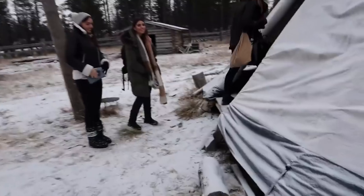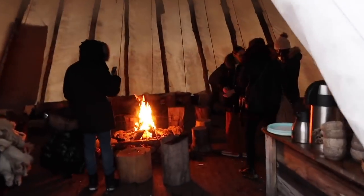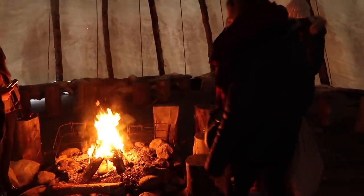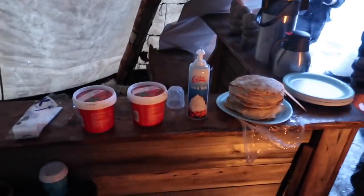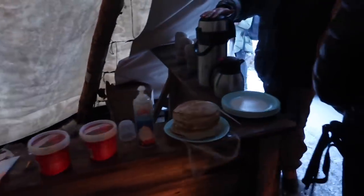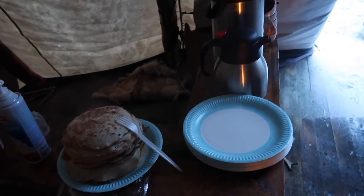We've just been off-roading all the way there. Is it amazing? Oh my gosh. Wow. Looks like we're gonna be having some pancakes and strawberries and cream. I hope they will taste good. Thank you.